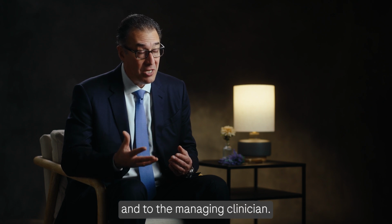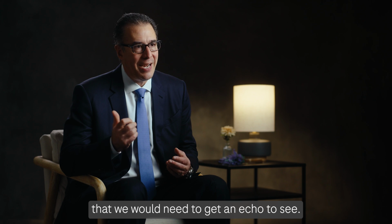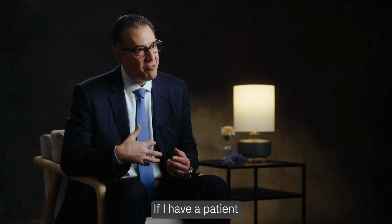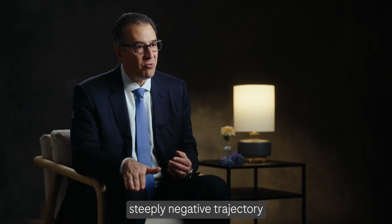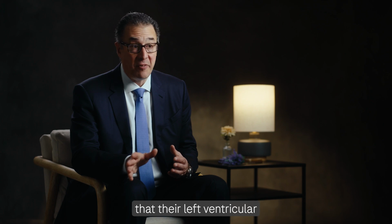Left ventricular function improvement is something that we would need to get an echo to see. If I have a patient sitting in my office at the Mass General Hospital Heart Center with a steeply negative trajectory in their NT-proBNP, I am confident in the knowledge that their left ventricular function is improving.